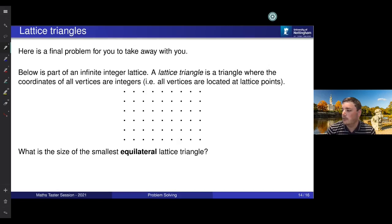So I'm then going to define a lattice triangle as a triangle whose coordinates are all on lattice points. So that all the vertices of the triangle are on lattice points. And the question is, what is the size of the smallest equilateral lattice triangle? So the rule is, all three of the corners, the vertices of the triangle, have to be on lattice points, and all three sides of that triangle will have to be equal in terms of this metric that we've defined using these integer lattices. And of course, it means that all the interior angles must be 60 degrees as well.